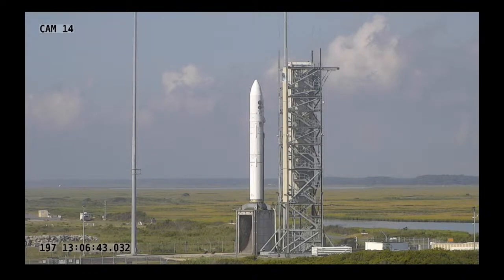LC, TD. TD, LC, go ahead. Yeah, we lost Radar 3. Their remote console is down. It will not be participating in this launch. It has no effect. It's not go, no go. It's just a backup. Radar 3 is down. We'd have to break the hazard area and send somebody in and reset it, and we're not going to do that at this point. Copy that. Radar 3, LC out.